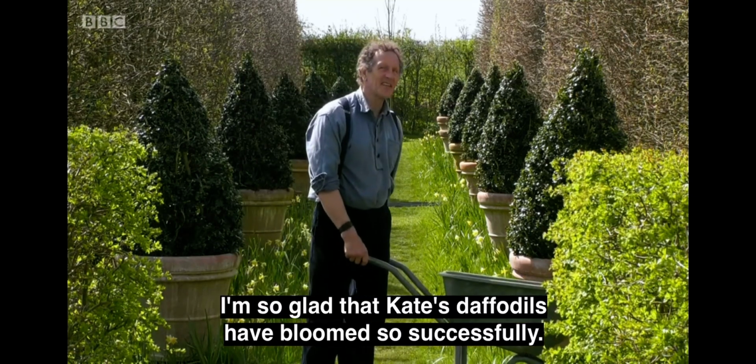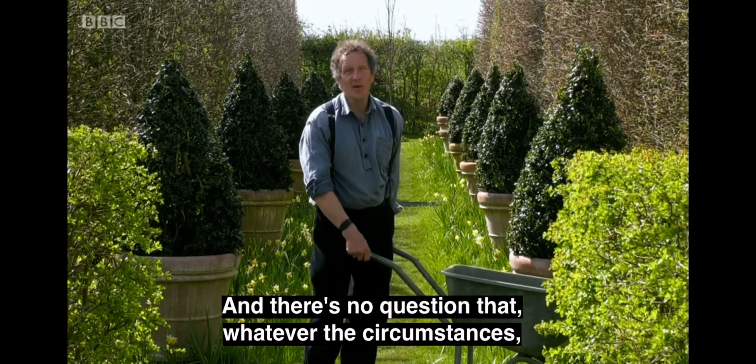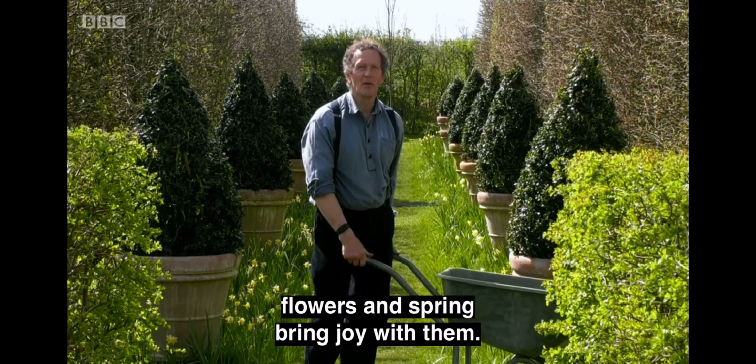I'm so glad that Kate's daffodils have bloomed so successfully. And there's no question that whatever the circumstances, flowers in spring bring joy with them.